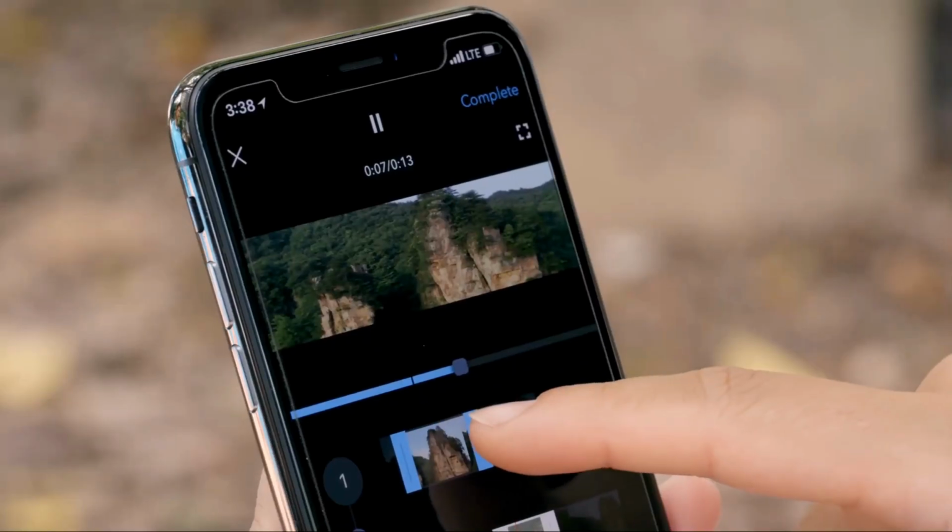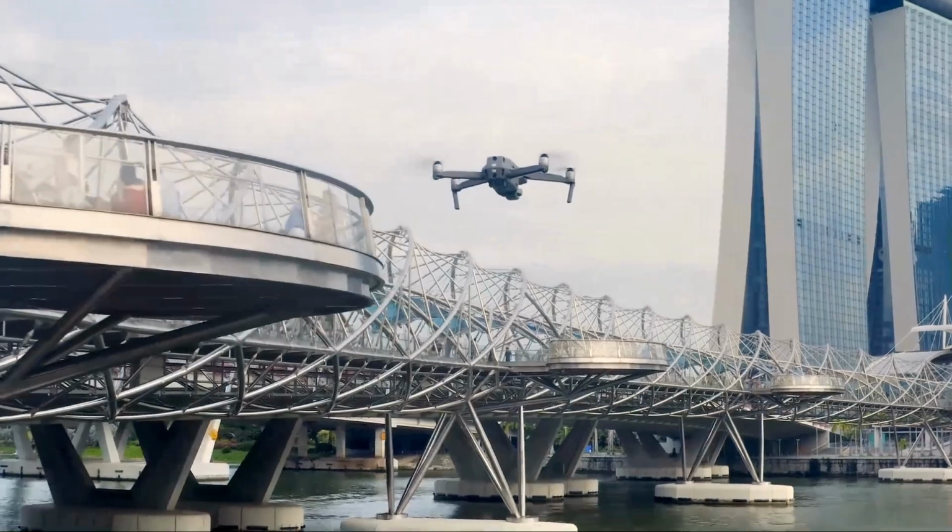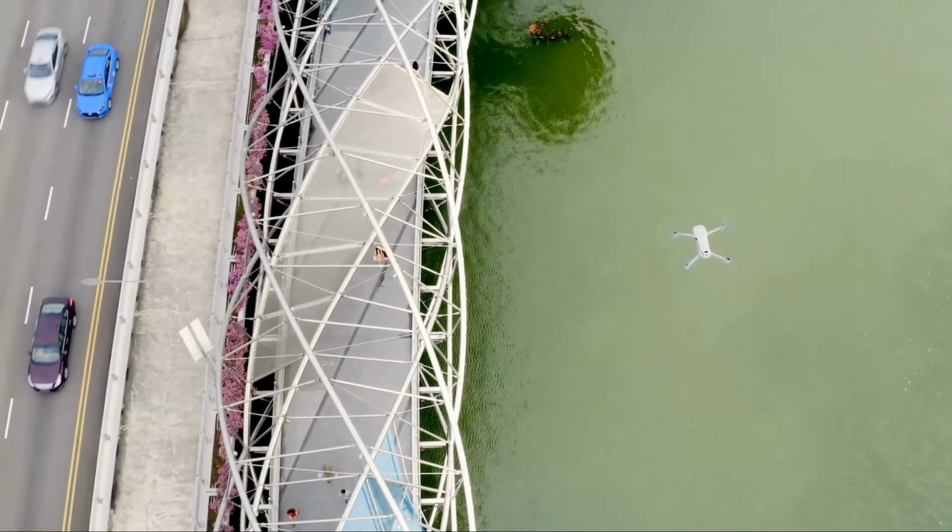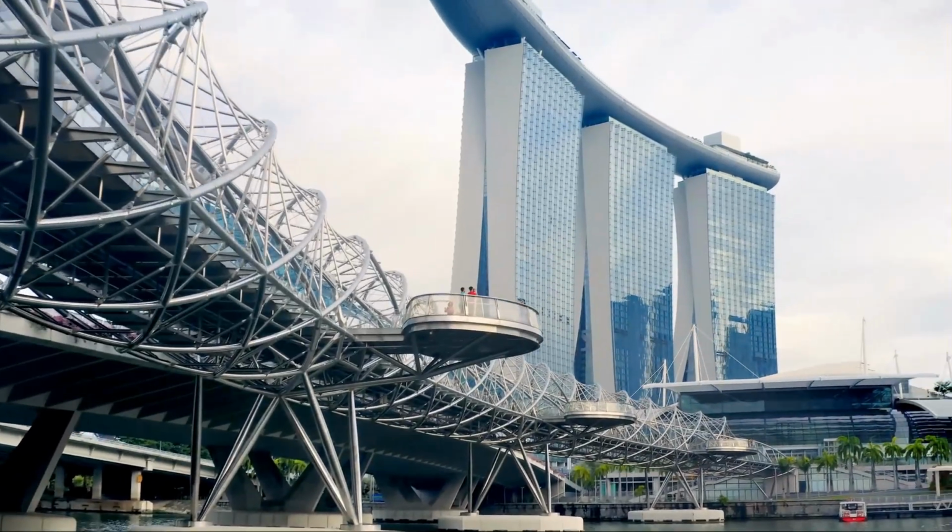Full HD transmission up to 80 kilometers, 2.4/5.8 GHz auto switching. That's it.